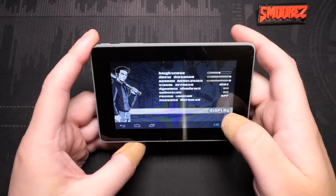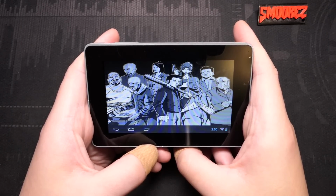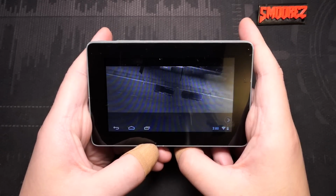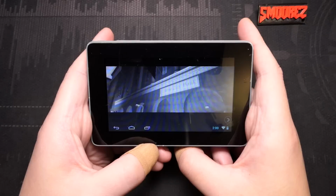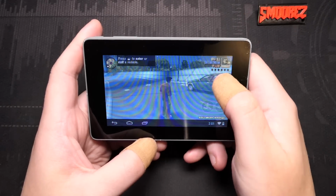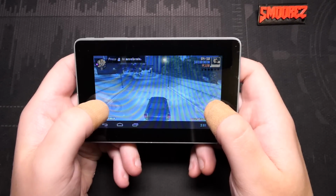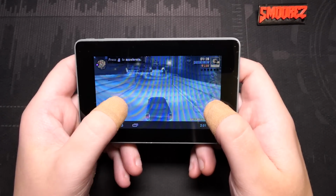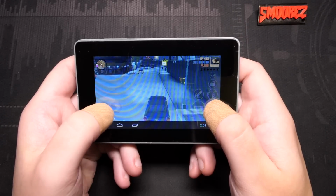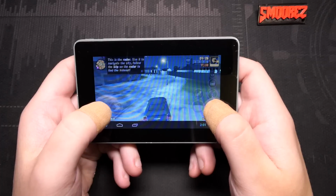Okay, there we go. Max settings. Honestly, I just want to know what CPU is in this thing. It can't be MediaTek. It has to be something else. But it's bottom of the barrel for sure. Why does it seem like it's perfectly fine? Are you sure the settings are on maximum? Yeah, they are. Well, considering the screen resolution being as low as it is, it's actually not too bad. Okay. Not too bad as in it runs.